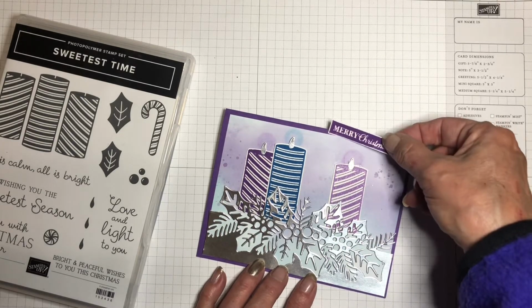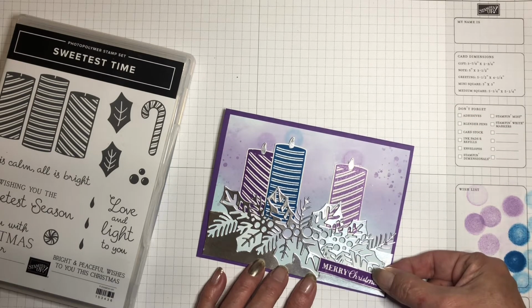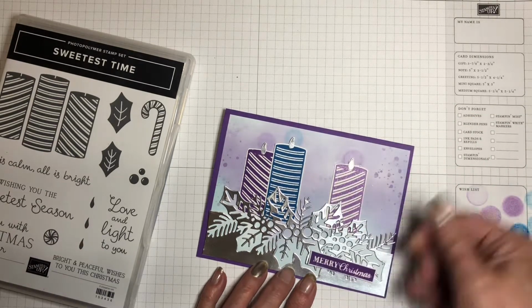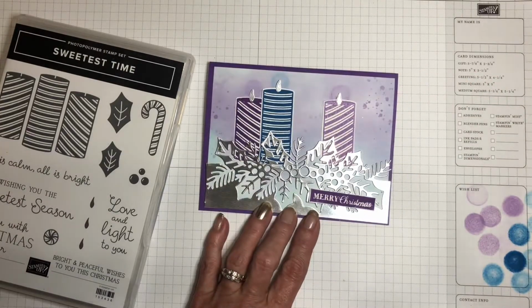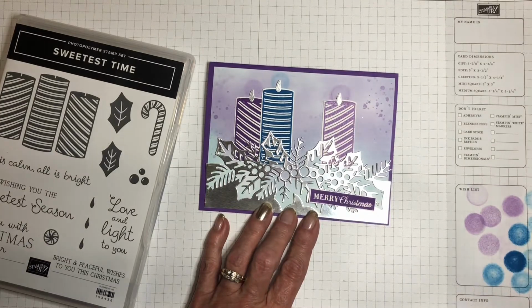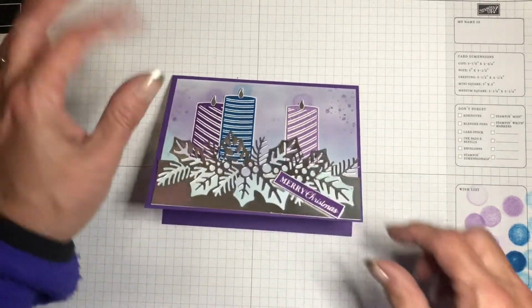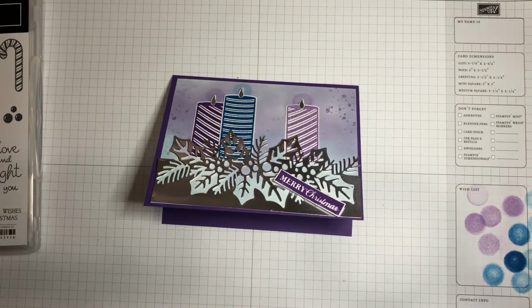That's why I chose to do the Gorgeous Grape. If I had done the card in blue, I would have stamped this in blue, because there would have been 3 nice ways for your eye to be led around this card with such a strong color like Gorgeous Grape or Pacific Point, same thing.